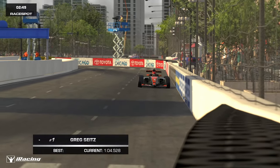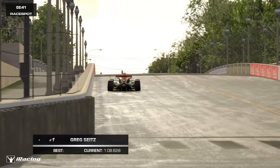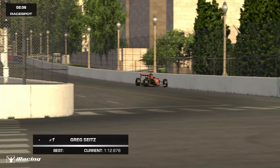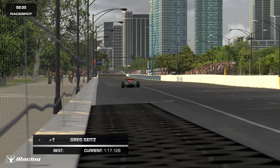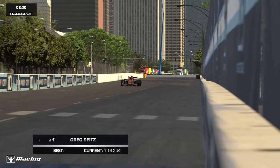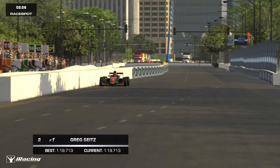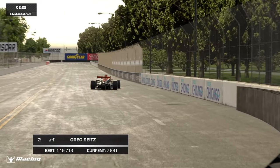It is one of the biggest challenges for them to master because you can save so much time in there. And there's a certain level of aggression. You can try to tackle that turn to maximize your efficiency around the corner and on the lap itself, but there is that big margin for mistake, and if you do it the wrong way, your lap can go to shambles. As Greg Sykes does the second best lap of this field so far.